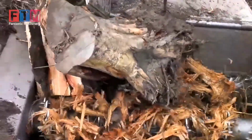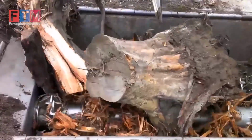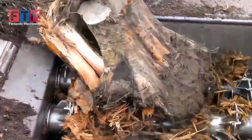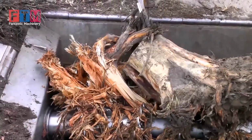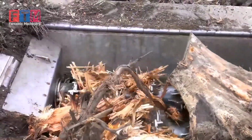Despite its immense power and capabilities, the Crambo remains in good condition and sees regular use, a testament to its reliability and effectiveness in the field. Whether tackling tree stumps, branches, or other organic waste materials, the Comptech Crambo proves itself as the ultimate solution for efficient and effective shredding.